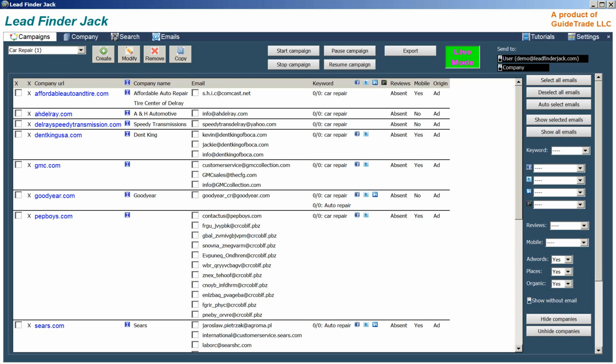Lead Finder Jack finds businesses who are using Google AdWords, and I found out that businesses who use Google AdWords have a marketing budget, they have the service in place, they are not that struggling. Okay, they can still be struggling, but they have a budget where you can tap in.